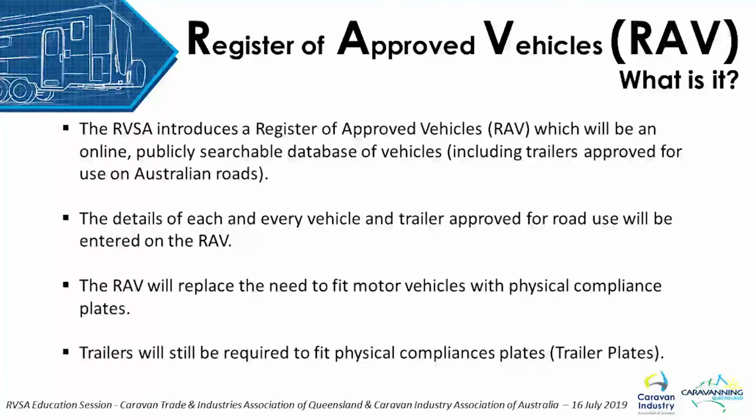The RVSA introduces the RAV, which is an online publicly searchable database of vehicles, including trailers approved for use on Australian roads. So the details of each and every trailer and vehicle approved for road use will be entered onto the RAV once the RVSA is in full force. And the RAV will replace the need to fit motor vehicles with physical compliance plates, which is what I said before. Having said that, trailers still will be required to fit a physical trailer plate or compliance plate.